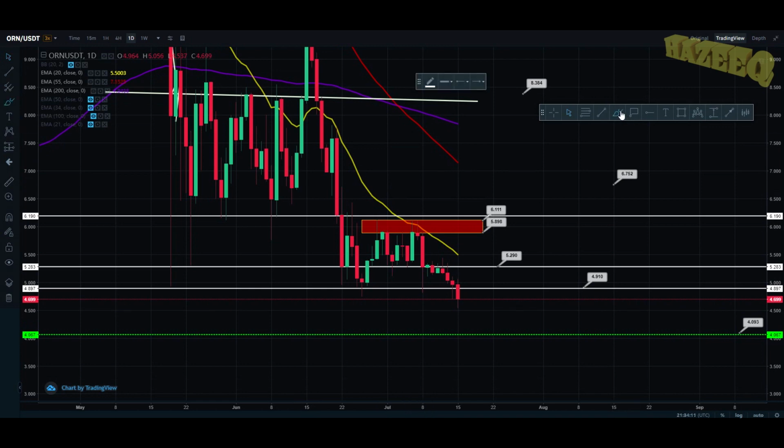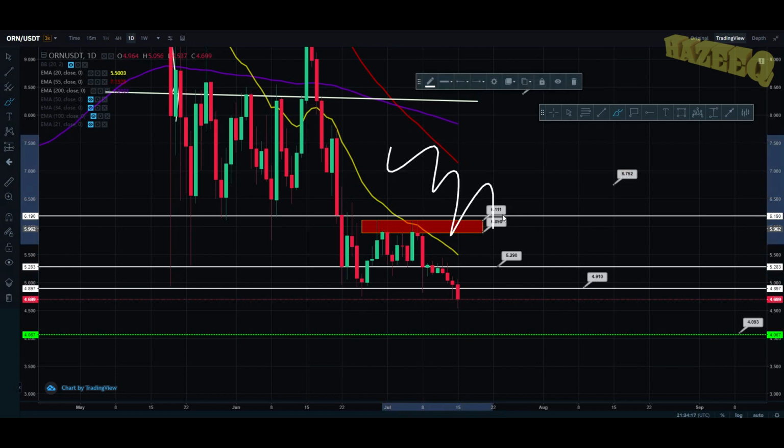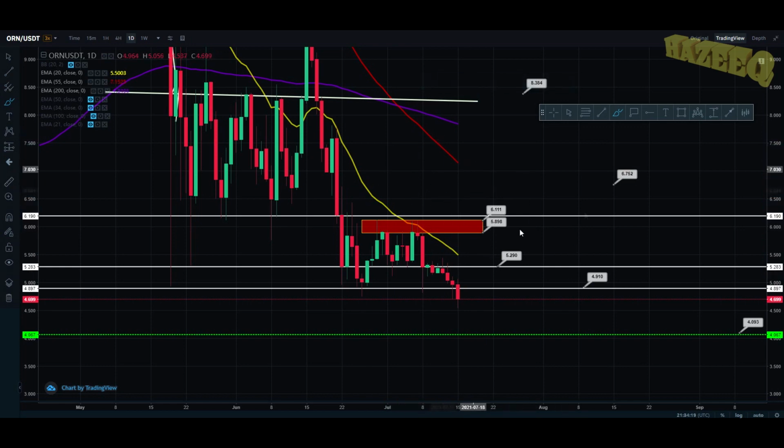Because as you can see, I do want to point this out. We are overextended on the EMAs. The EMAs are far away from each other. As you can see, the space in between them is way too large.